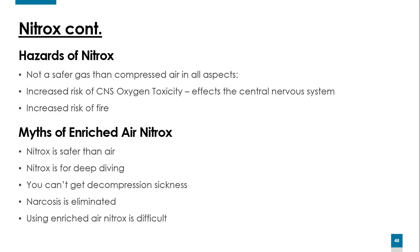All right, myths of enriched air nitrox. Nitrox is safer than air. That's a myth. Nitrox is for deep diving. That's a myth. As a matter of fact, the higher the percentage of oxygen that you take on, the shallower you have to go. You can't get decompression sickness. That's a myth. It reduces the risk of decompression sickness, but it doesn't eliminate it, okay? Narcosis is eliminated. There are actually no studies to show there's more or less of an effect of being narked with air versus nitrox. And using enriched air nitrox is difficult. Actually not, it's about relatively the same as air.